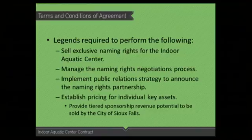That's really the focus of their work as part of this contract. They will manage the naming rights negotiation process. They'll implement a public relations strategy to announce the naming rights partnership. And then they'll also establish pricing for key individual assets. Essentially, that'll be an additional list of those assets they believe that we can market and sell. For example, some of the interior finishes, whether it be pools being named, the outdoor splash pad potentially being named. They'll come up with that list of ideas that they think are marketable and that we can sell.